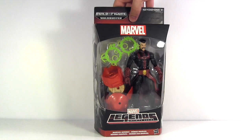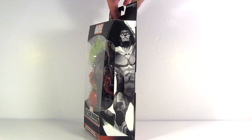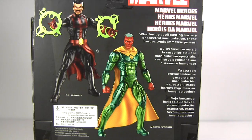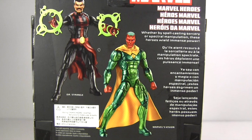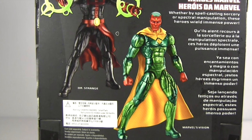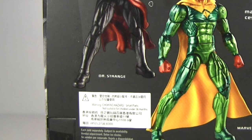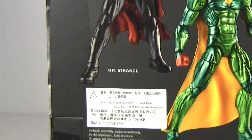As we look at the sides of the packaging, we have Strange himself on one side, then Vision on the other, as the two share packaging under the banner of Marvel Heroes. To find their character names, you need to get out the magnifying glass, and if I was Marvel with a big Doctor Strange movie forthcoming, I'd want his name out there a bit more prominently under the consumers' noses.